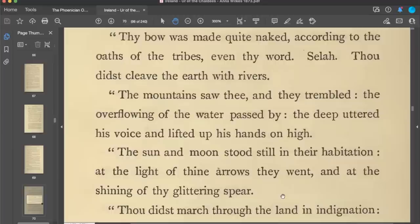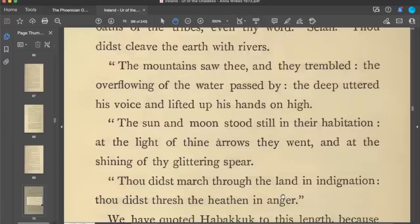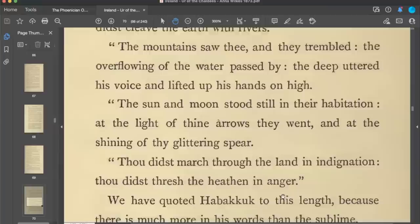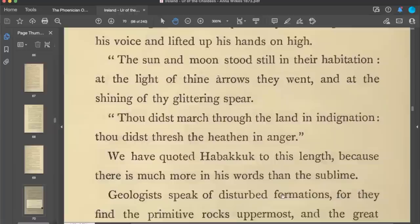The deep uttered his voice and lifted up his hands on high. The sun and moon stood still in their habitation. At the light of thine arrows they went, and at the shining of thy glittering spear. Thou didst march through the land in indignation. Thou didst thresh the heathen in anger. We have quoted Habakkuk to this length because there is much more in his words than the sublime.